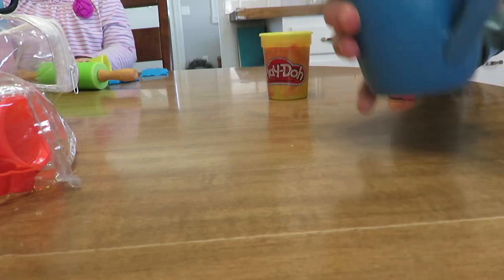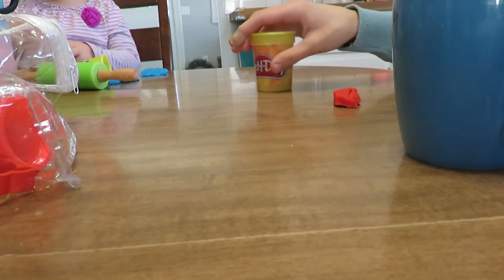So let's get started with some stretching, some playing with the girls. Breakfast stuff is all done already, so it's time to move on for the rest of the day. I cut out an animal shape.